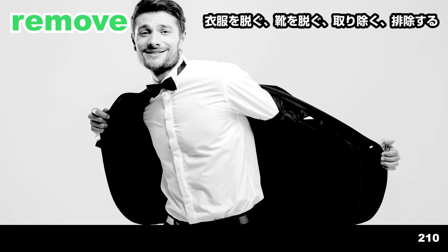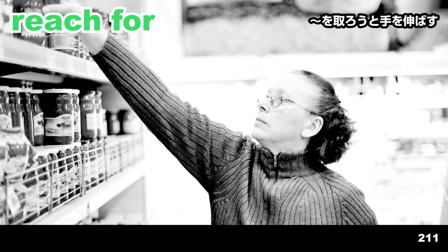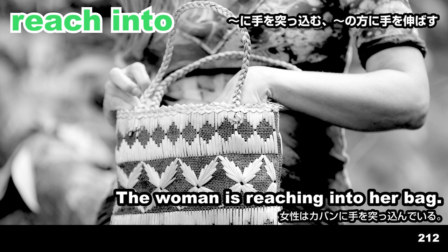Remove. He's removing his jacket. Reach for. She's reaching for an item on the shelf. Reach into. The woman is reaching into her bag.